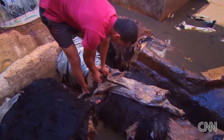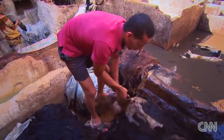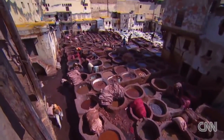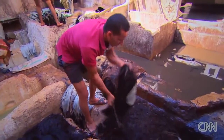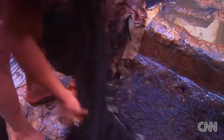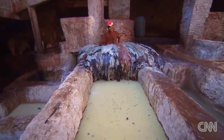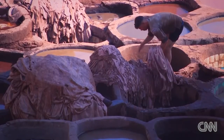23-year-old Abdelhai started making leather at the Shwara tannery at 14. First, I spent some time with him where the dirty work happens, in the pits. This is the first step, he says. This is a skin that is brought from the market. First, we put it in this water basin. The hide, goat in this case, is cut open, soaked in water, limestone, and eventually a mixture including pigeon droppings to clean, treat, and soften the skin.